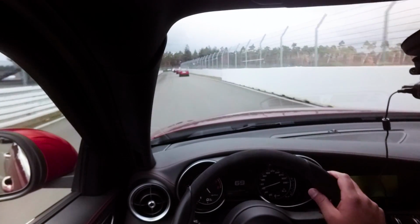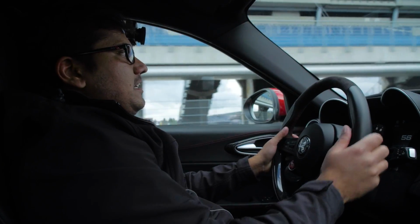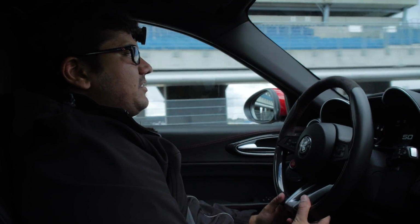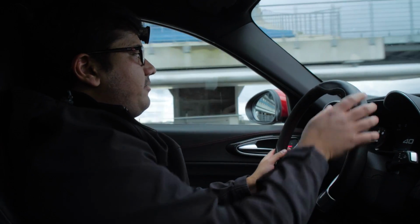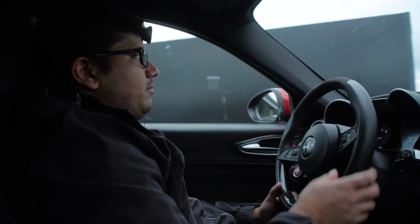And now our drive has come to an end. So we got one extra lap in there, which is great. So again, it's not an apples to apples comparison with the Stelvio, but it shows that this chassis, this platform, really has a lot of potential.